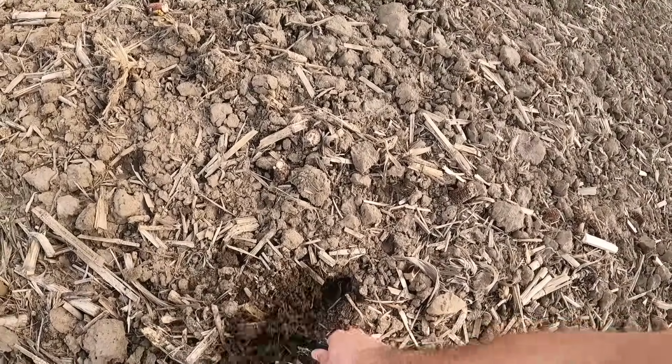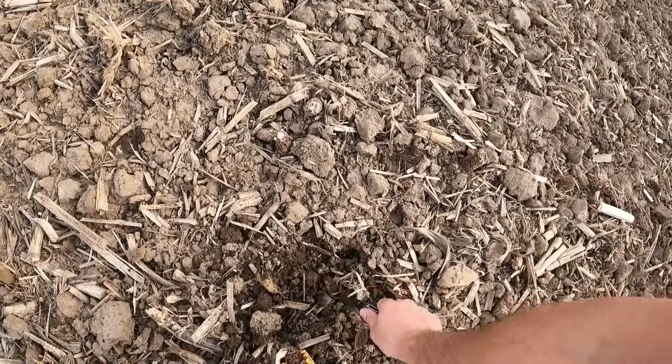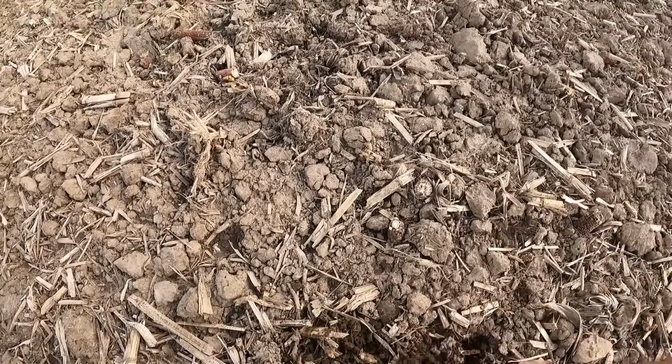Oh yeah, she's pretty moist. Down below 2 inches, she's pretty tacky. So the surface is dried out, that's good. But go about 1 or 2 inches down and she's pretty ballsy.